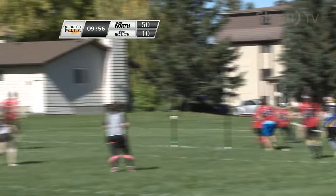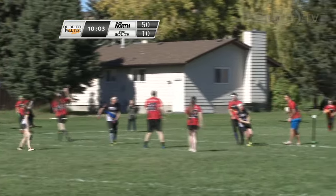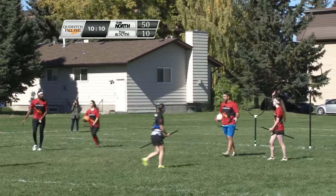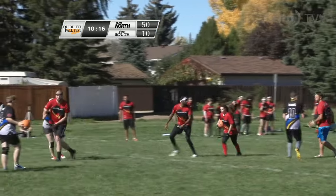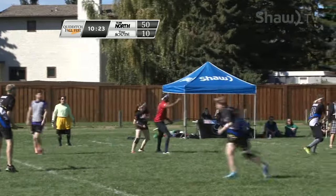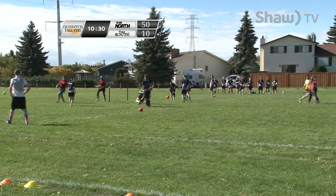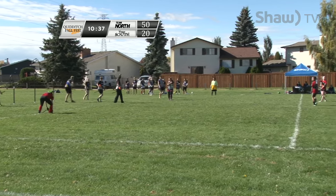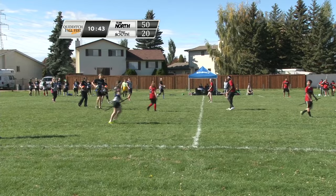Forward, long drive, passes it to the back of the hoops. Alberta South manages to fend off that advance. Ricky Boyce trying to get in the keeper's face. Burns passed, pushes forward, crushes the opposition in front of him. Keeper, you want the ball? Yes. Now moving forward again.